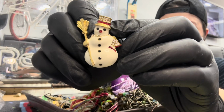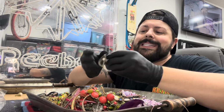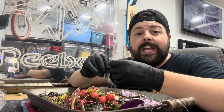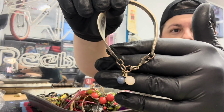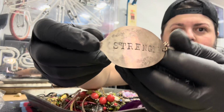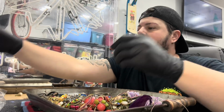Little snowman brooch there. So I've seen these a lot. A new thing that people are doing for people that create jewelry is they're making these spoons and they're turning it into a bracelet. So it's a little cuff bracelet with the little clasp right there. And then they stamp strength into it and it's literally a vintage spoon. It's kind of cool. But for me, not for me.